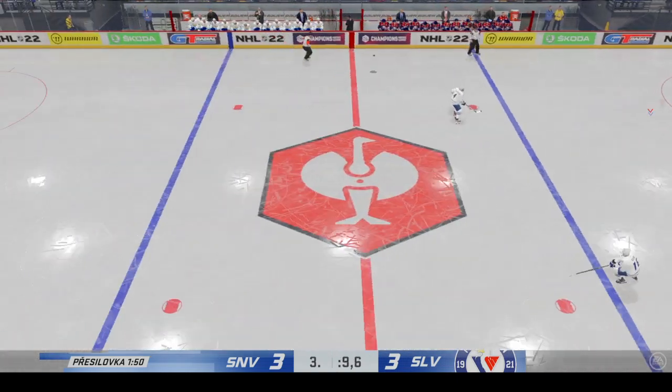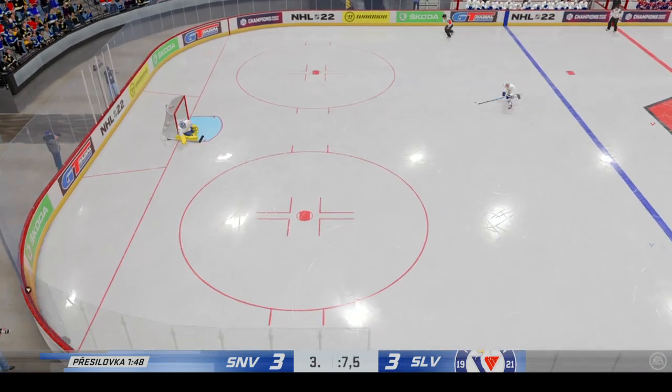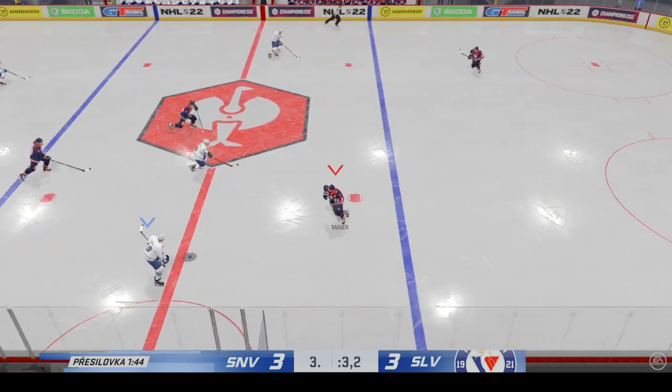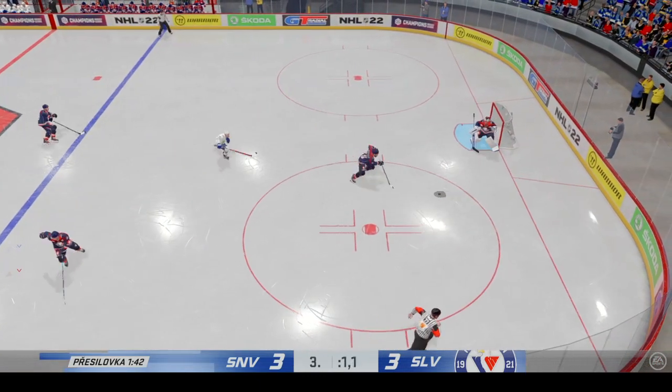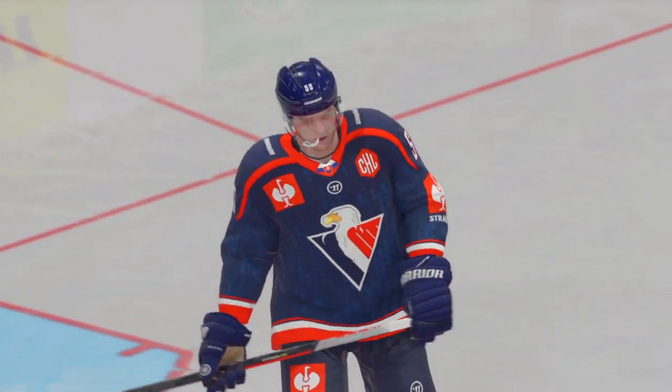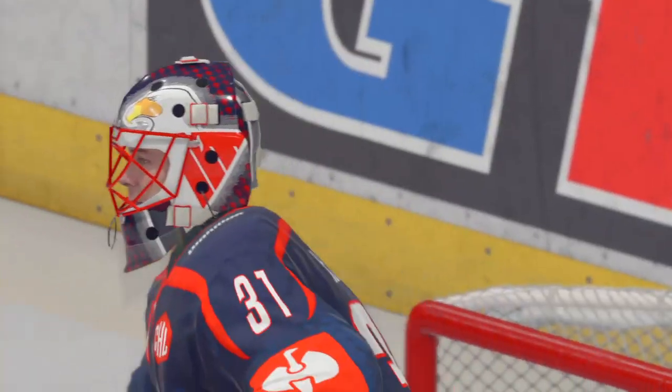Takes the puck as the clock ticks down on the penalty kill. They get it out of the defensive end. Takes the feed. There's the horn to signal the end of the third period.